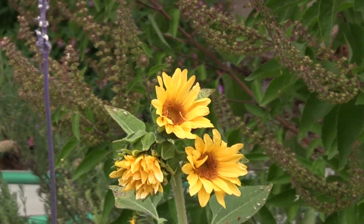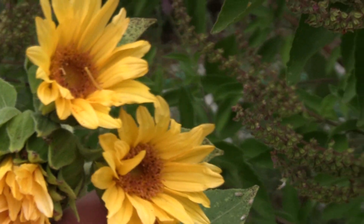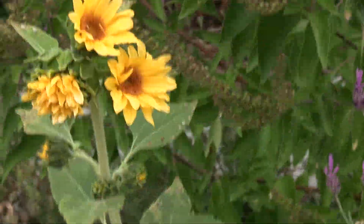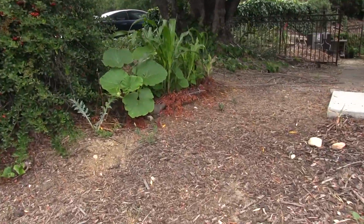Here's a quick shot of our peach sunflower. I guess this is how it forms. It kind of stays clustered. Let's go and look at our ornamental corn. Swing around and zoom out a little bit. Come this way where our ornamental corn is.